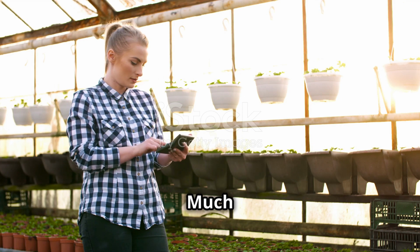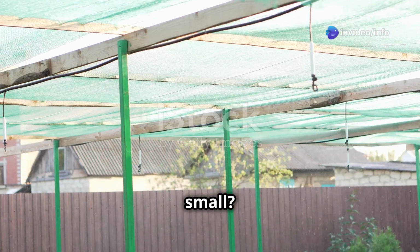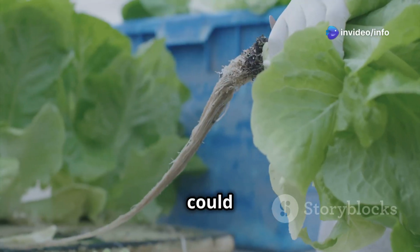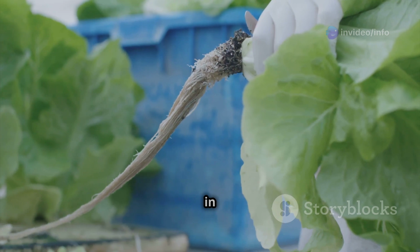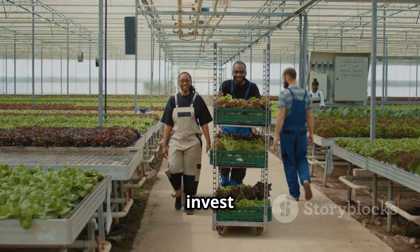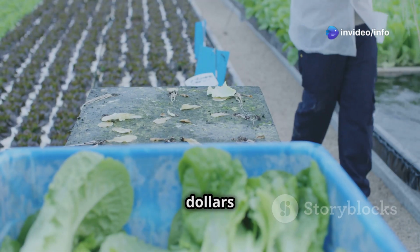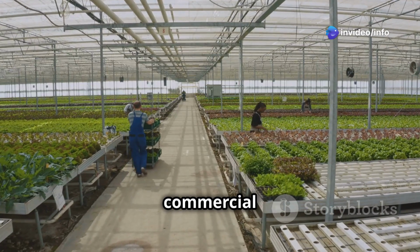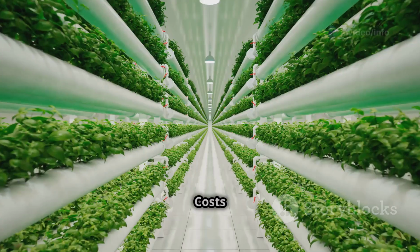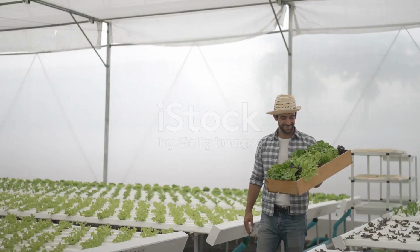Chapter 4. How much does this green dream actually cost? Let's talk numbers. Starting small, a basic setup costs between $500 to $2,000. You could generate $1,000 to $3,000 per month in revenue. Scaling up to a warehouse or greenhouse, expect to invest $5,000 to $20,000. This could bring in $5,000 to $15,000 per month. Full-scale commercial farms require $50,000 or more. Remember, these are just estimates. Costs depend on your operation size, system type, and location.